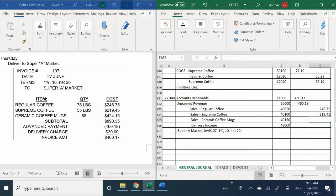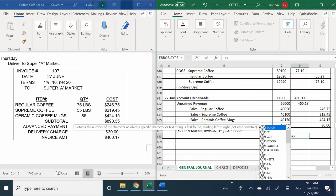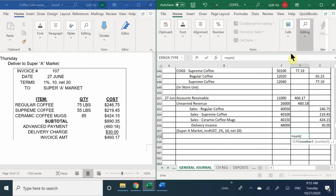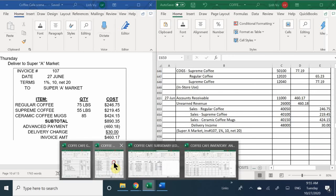And mugs, 424.15. Delivery 30. All right. Again, I'm going to just double check I typed that in correctly and that my debits match my credits. Okay, so both sides are 920.35. Good. All right. So what comes next? Then the ledger. Yes.